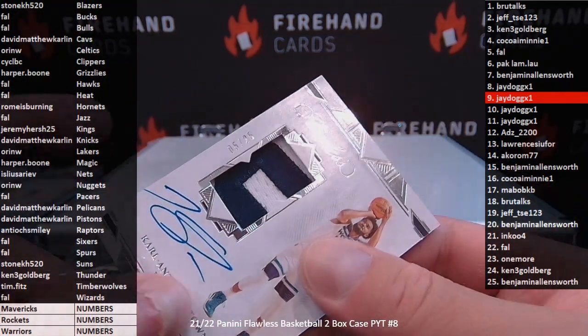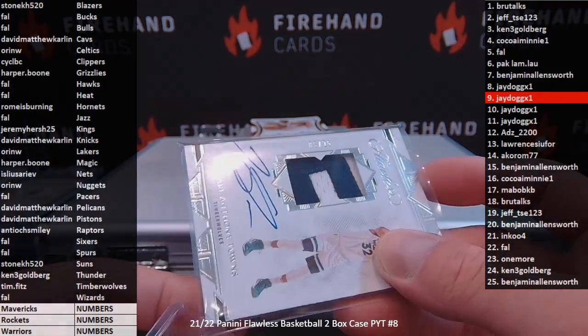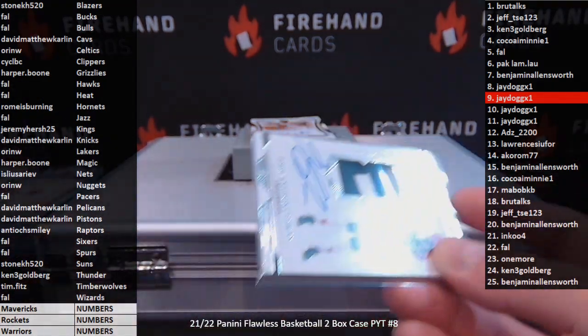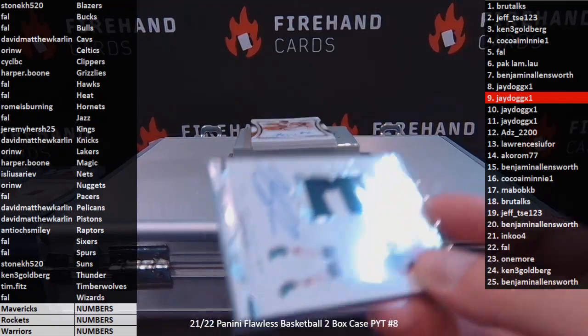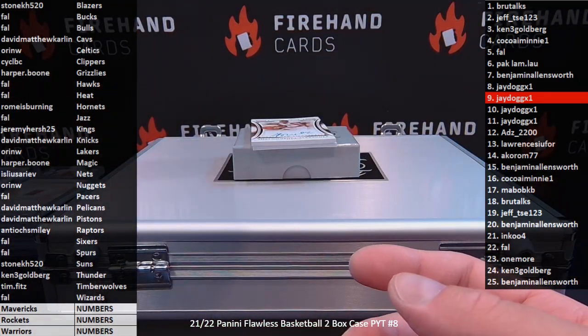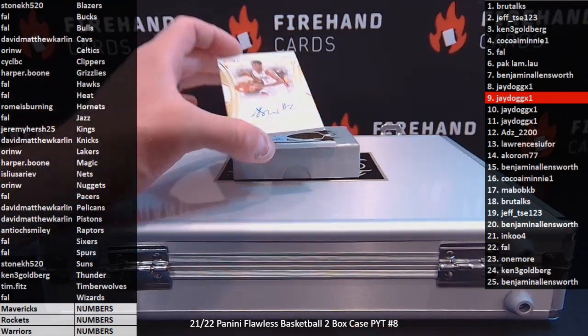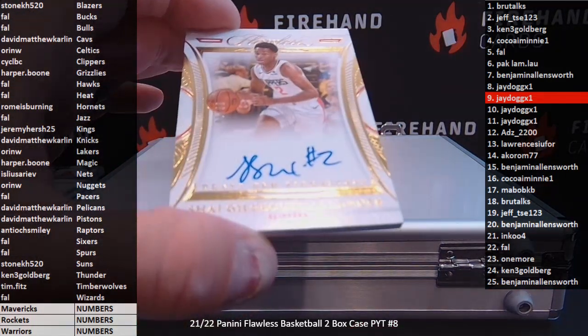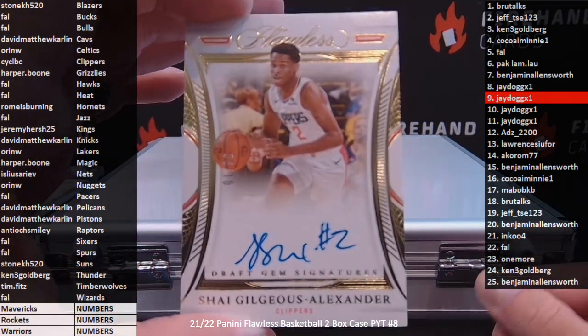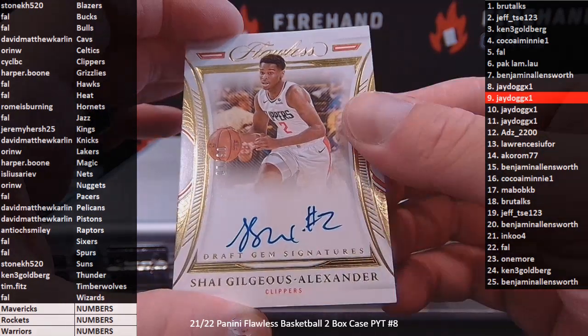These draft gem signatures feature the player in the team that they were drafted by, even though they might be on a different team nowadays. That's what's happening on the next card, as well as that Drew Holiday. This is one of the reasons you would buy the Clippers, I would imagine, right here. Shai Gilgeous-Alexander, 6 out of 10, draft signatures gold. The Clippers and CYC LBC.